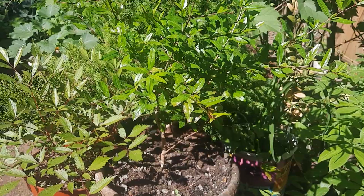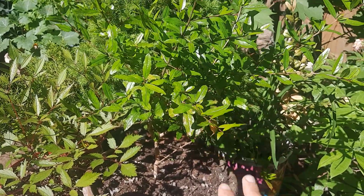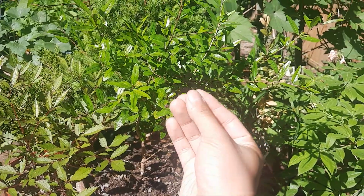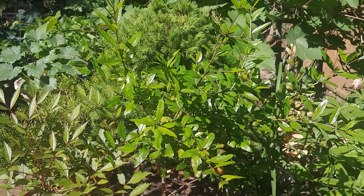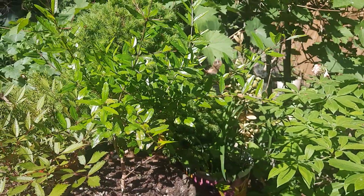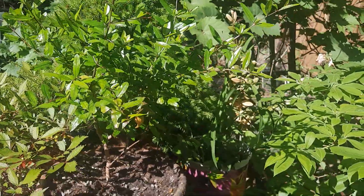Another thing that I have to say is this is quite susceptible to rust. So if you start noticing orangey yellow pustules on the stems, that's likely rust. Just prune that out. Better to manage that earlier on rather than later.